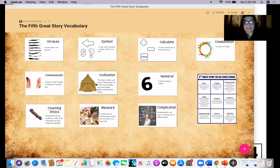We heard about civilizations, these ancient civilizations, which are society, culture, ways of doing things. We hear about Egypt, Babylon, also China, Mumbai, the Aztecs. The Mayan had their own numeral system that was pretty interesting. To measure is to find the size of something, and counting how much there is by using a tool. We calculate in math. We work out how much of something there is by adding, subtracting, multiplying, dividing. A numeral is a figure to show a number. If something is not easy and may have lots of different steps, we say that it's complicated. And then a combination is a mixture of things.